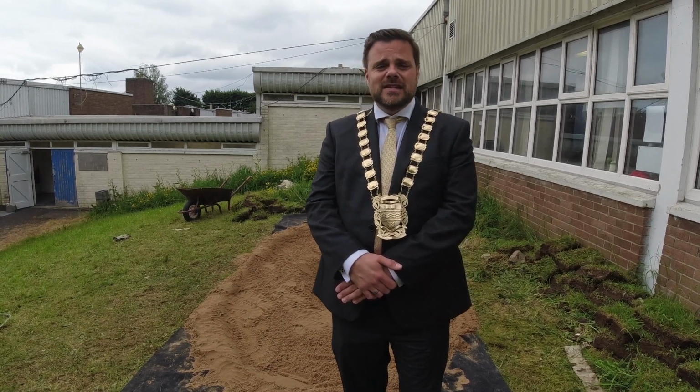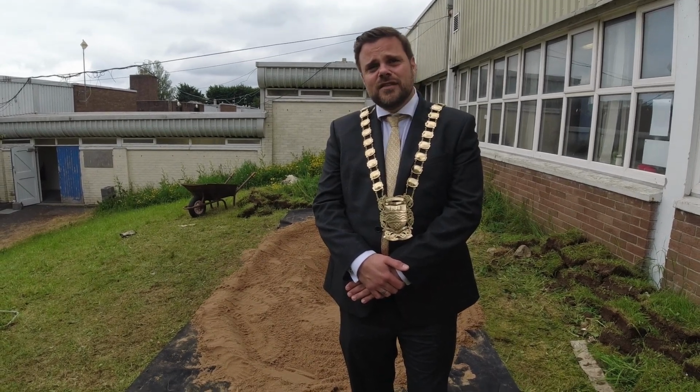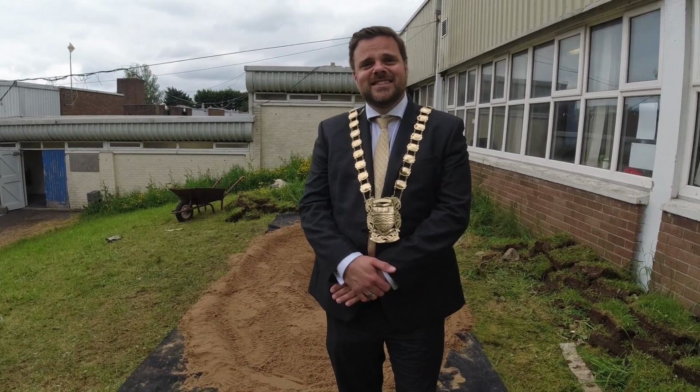And we really see a fantastic improvement here for the biodiversity in the area. So fantastic initiative. It's great that the volunteers are all getting behind it, and wish it well.